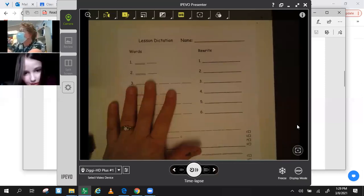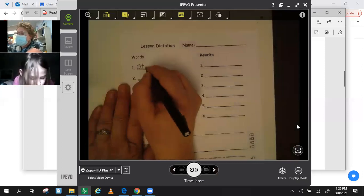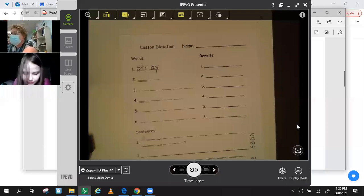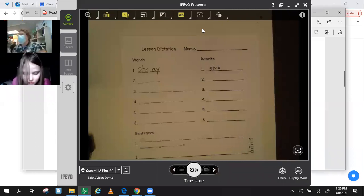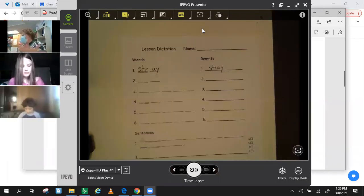All right, how do we spell stray? What do you think, Miss Abby? S-T-R-A-Y. Very good. One line for the A-Y, right? Because it's our vowel team. Yes, Miss Cerny. A-Y is a vowel team. Y is a vowel in this case. Yes, in all of the vowel teams' cases, it is a vowel. So in all of these words, Y is going to be a vowel every single time, for it's a vowel team.